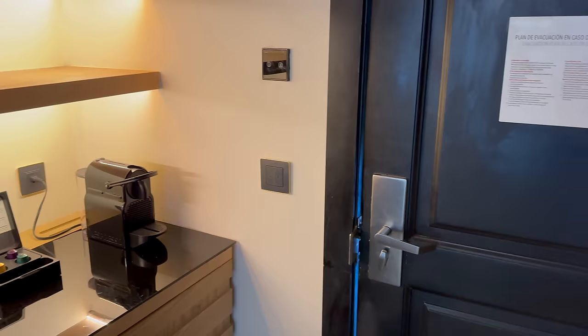As for the things I did like, first off, the welcome amenities and really fully stocked mini bar and bar area with Nespresso and drip coffee. I don't think I've ever seen that before together.